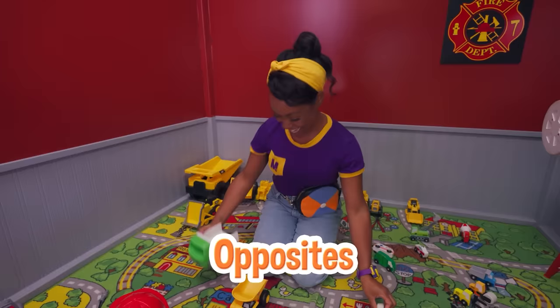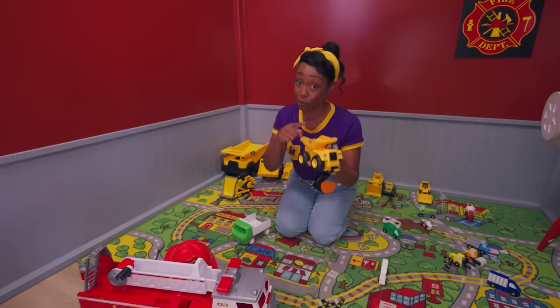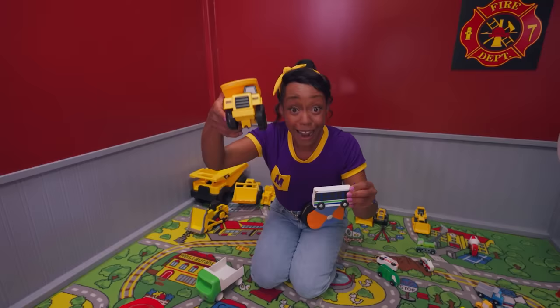How about this one? Big or small compared to this truck? Pretty small, right? But what about compared to this one? Oh, now it's really big. Vroom, vroom, vroom.